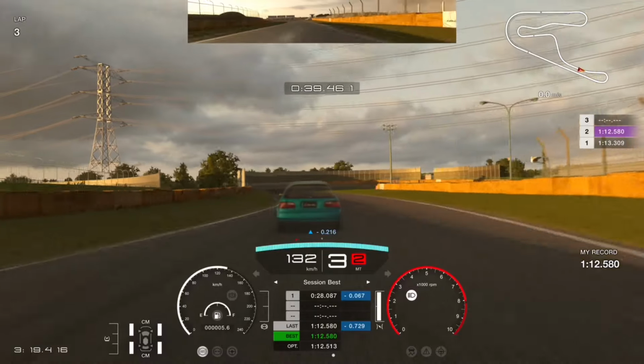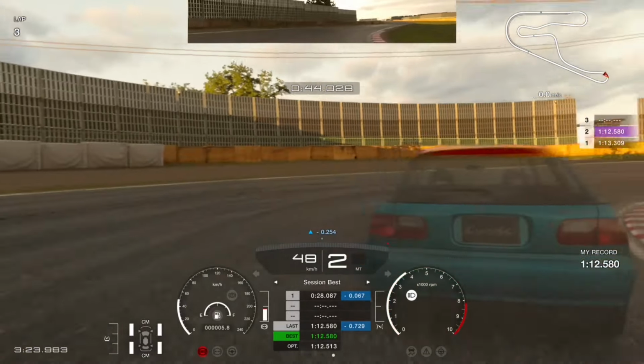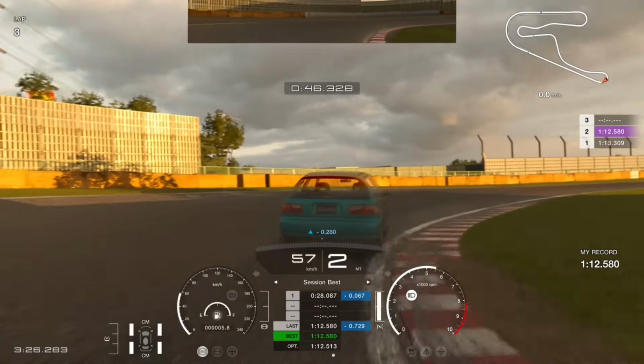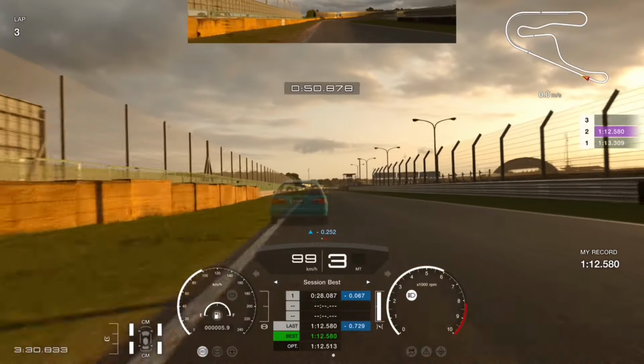And once again, looking for the green bit and seeking towards the inside. You can see it's a bit downhill towards the inside, so you want to bring the car narrow in there.